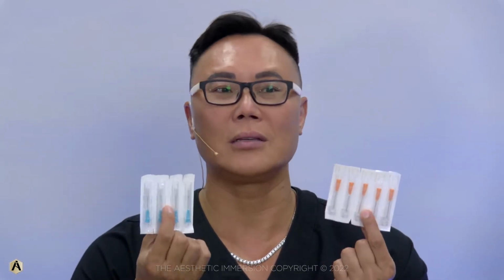And I think as you get good with injecting, I practically don't bruise my patients even using these. And I do use these even underneath the eyes, and I don't get bruising, or really minimal bruising at that.